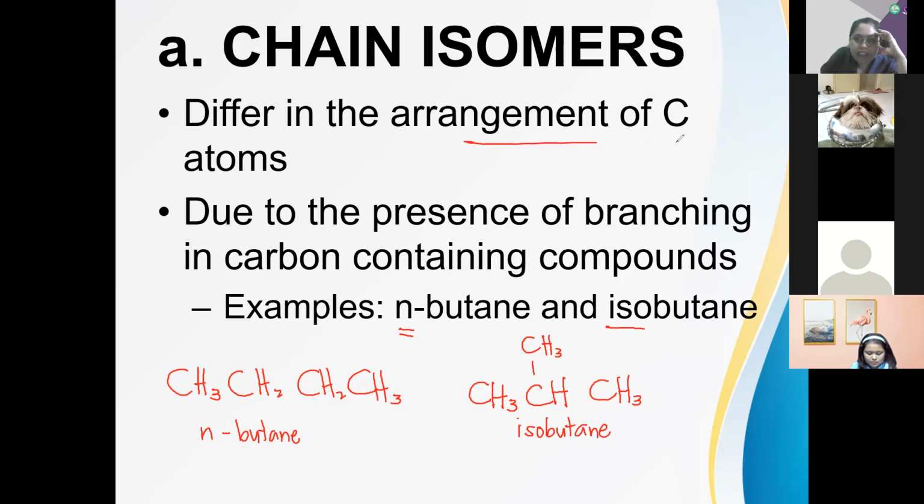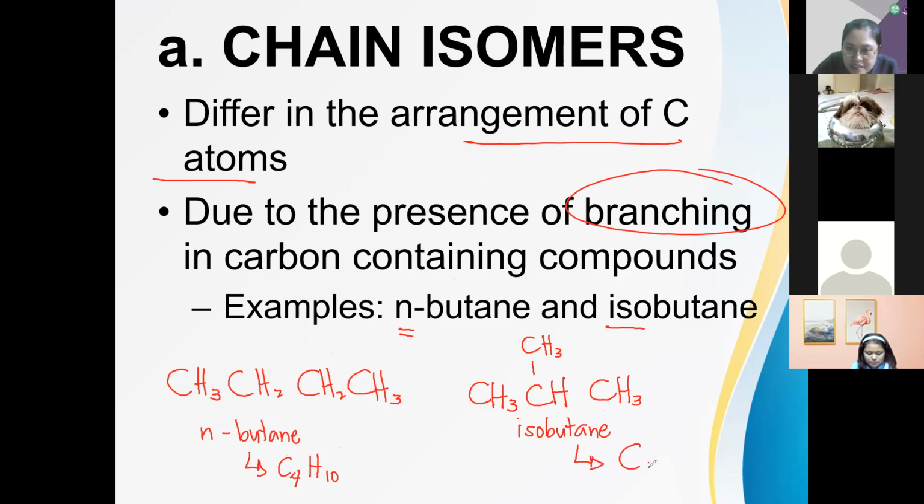isobutane. So that's their difference: the arrangement of the carbon atoms, where branching has happened. They are both butane, only the branching differs. But if we look at their molecular formula, to summarize, this is C4 and then H, 5 plus 5, C4H10. Now, if we look at isobutane, this is still C4. You have 4 carbons and then 3, 3, 3, 9, 10.